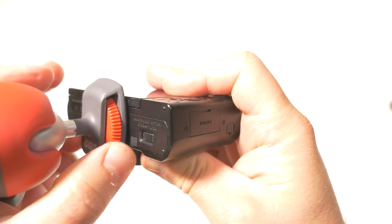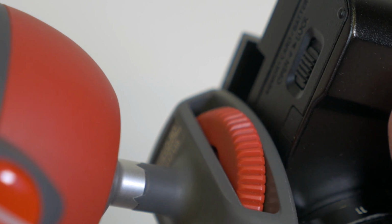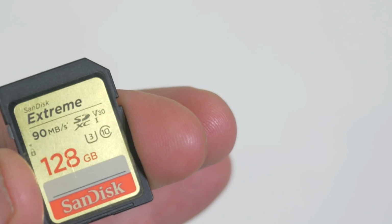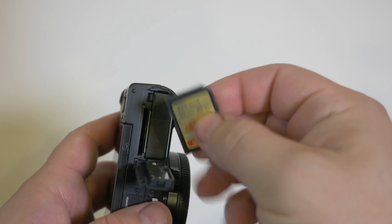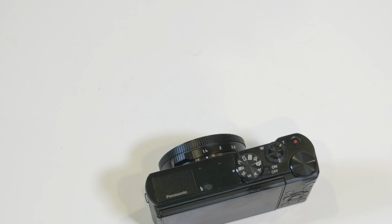Just like the LX100 and the TG5, getting to the battery and SD card is a no-go if you use a tripod or any kind of adapter. With the LX10 and the TG5, you will most likely be swapping batteries before SD cards though. If you're going to record in 4K, you will need a Class 3 SD card. I recommend the SanDisk Extreme.